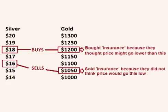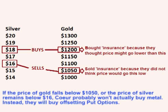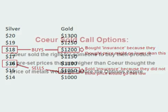So to summarize, Coeur bought put options that act like an insurance policy, locking in the right to sell some of the production for a preset price in case the actual price drops lower than that. To help pay for the insurance they bought, Coeur sold put options that act like an insurance policy for someone else, locking in the right for someone else to sell silver and gold to Coeur at prices that were lower than Coeur thought the actual price of silver and gold would go before the options expire. Their goal was that the price of silver and gold would not drop below $16 and $1,050 respectively, and the insurance they sold would simply expire worthless.